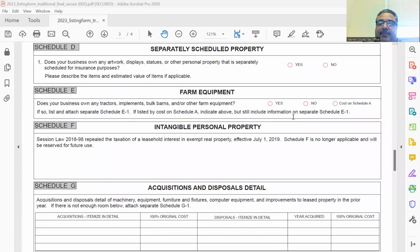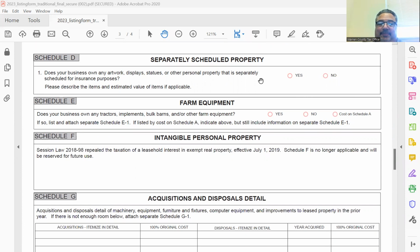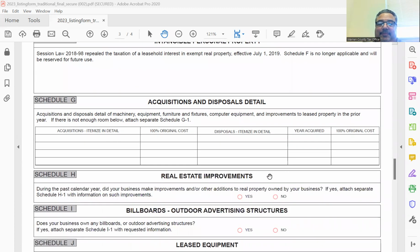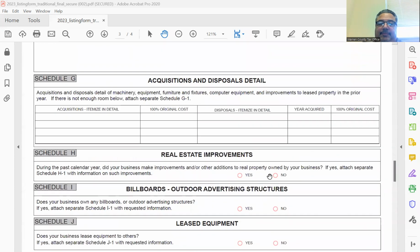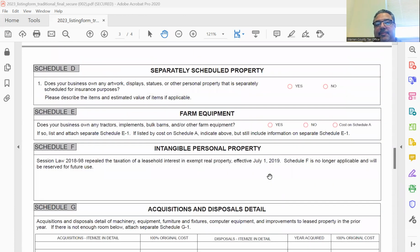And then moving on to page 3. This is a long form, John. Schedules D, E, F, G look at separately scheduled property, farm equipment, intangible personal property, acquisitions and disposals, real estate improvements, billboards, leased equipment. For the sake of the video and the tutorial, if anyone has any additional questions after looking at these things, they should reach out to you. But is there anything you can think of offhand that you see folks having questions about or mistaking on page 3 of the listing form?